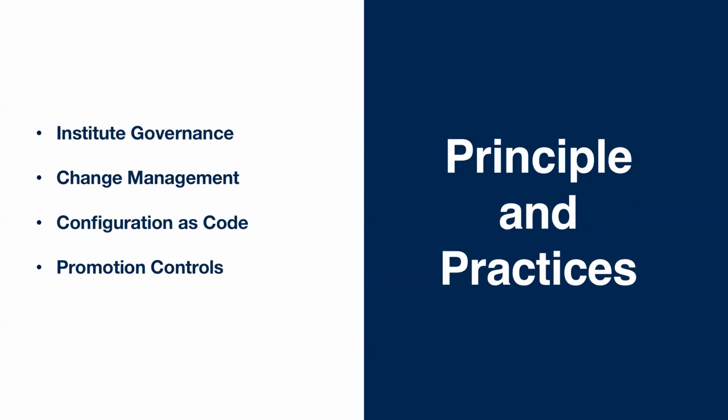So what are some of the principles and practices that are needed? Well, you need to institute some good governance, right? You need some well-defined change management. Another key piece is you need to treat your code as configuration, configuration as code. We do a great job when it comes to development software, but when it comes to changing the environments and configuration, we don't do a great job of treating that as code, right? And lastly, we need some promotional controls.